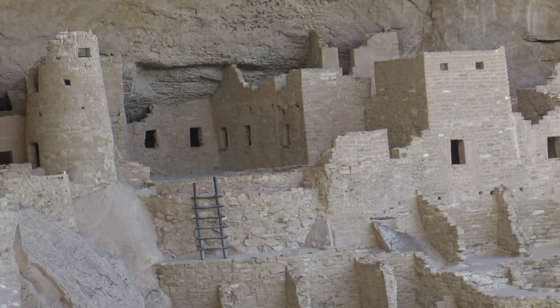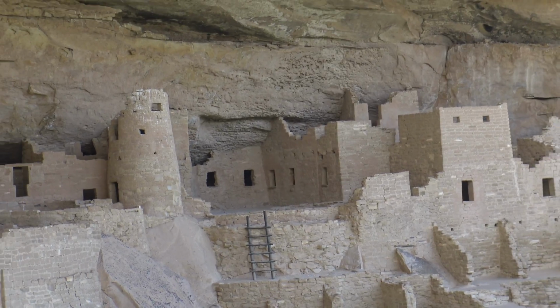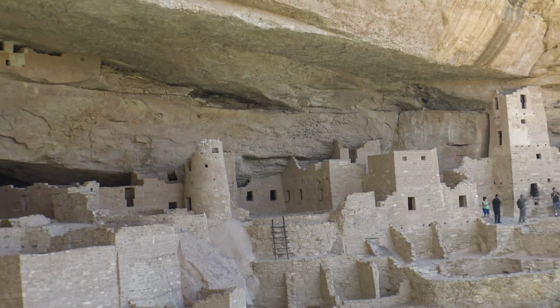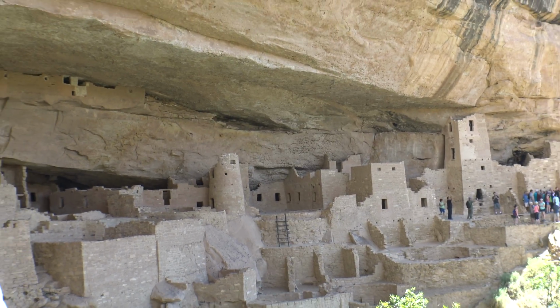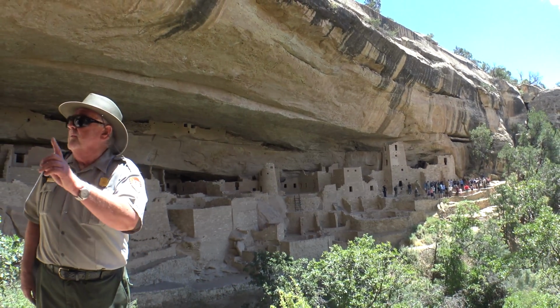This is Cliff Palace. This is the one you saw on the History Channel. It's been on the postage stamp. It was in your 8th grade math book. It's the largest cliff dwelling in the park. It has 151 rooms.